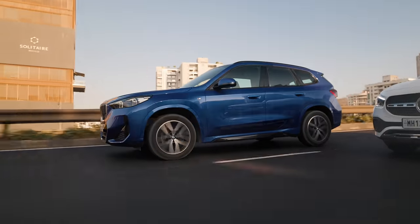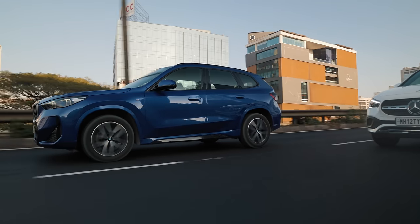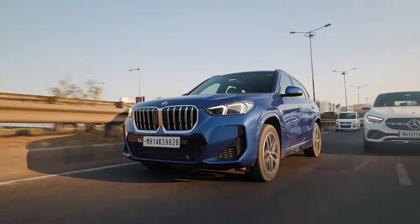So the new X1 does feel like a breath of fresh air compared to the older generation. This new platform actually is very plush. I really enjoy the way the car rides. But there is one thing that I can't get my head wrapped around. It's just how un-BMW like this car is. It's very subtle. It doesn't have that ridiculous amount of feedback that you would expect from the BMWs. And that sheer driving pleasure is a little bit of a question right now, in my opinion.